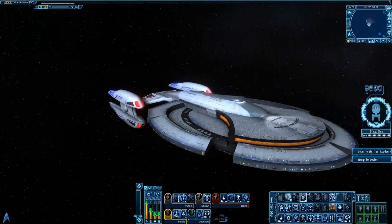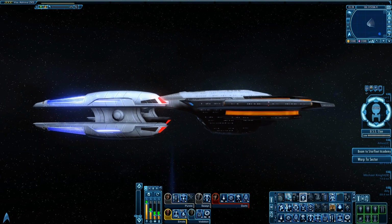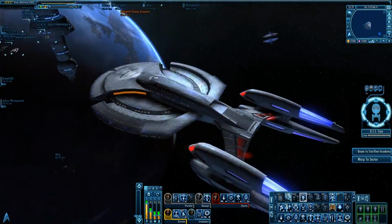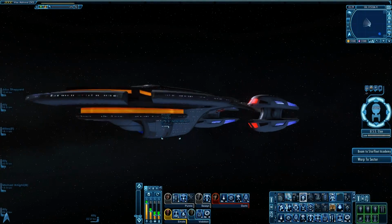It's a pity, really. If the nacelles were permanently folded down, then this secondary hull wouldn't look quite so bloated, for one thing. The saucer exhausts would make considerably more sense, and the whole thing generally wouldn't look quite so bad.